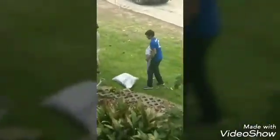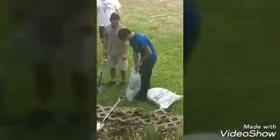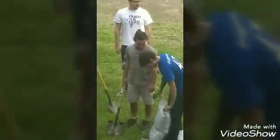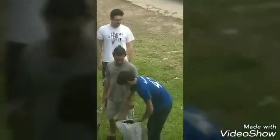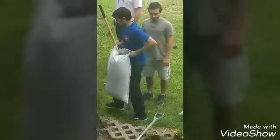This is very unique because the wild Adam can carry up to twice his size in dirt. This is very important for the projects that these animals have been at today. This wild Adam is now opening his bag, and here we'll see that he's going to lay the ground for his new home.